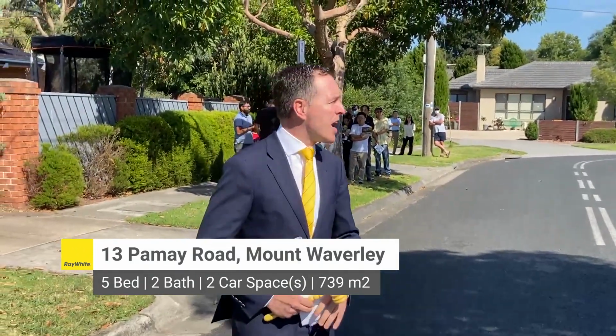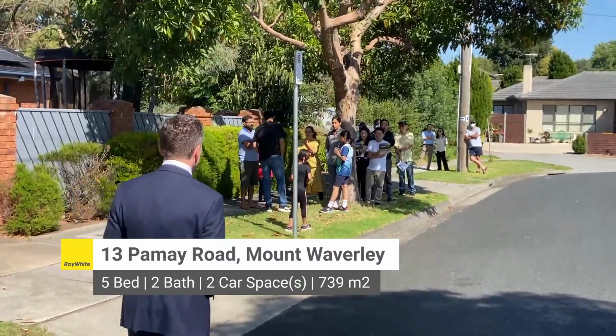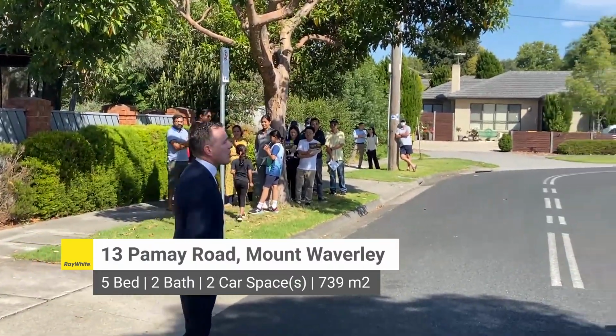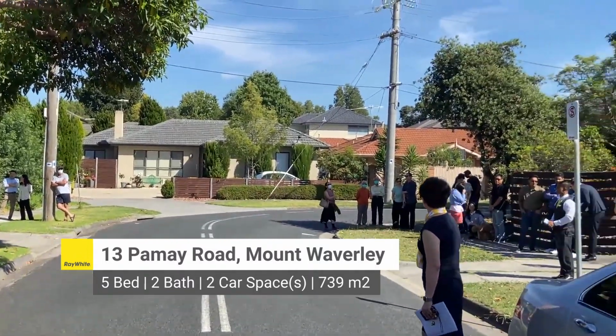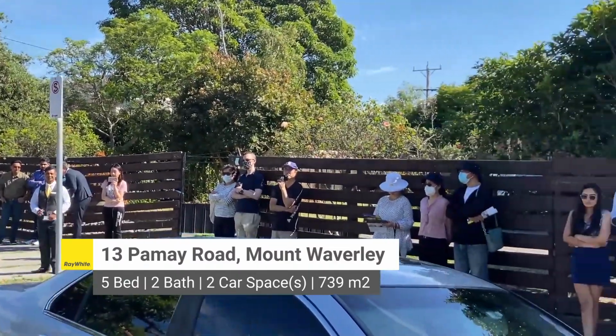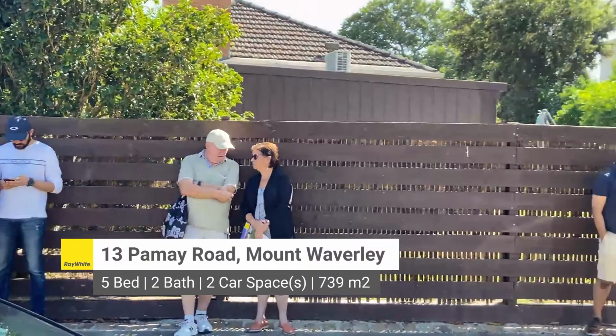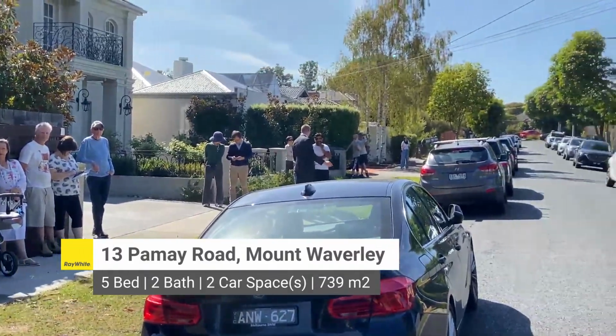In your hands for a fair, reasonable start, buyers. I'll be guided by you, but I leave it up to you now. A fair and reasonable start. 13 Pamay Road, here in Mount Waverley, buyers. In your hands from here. You kick things off where you like from here. And I prefer that you make the start rather than I make the start.